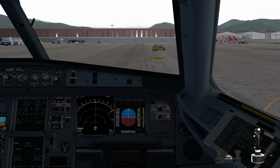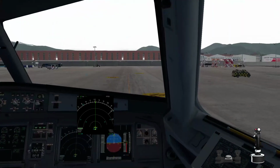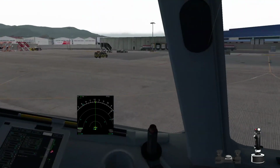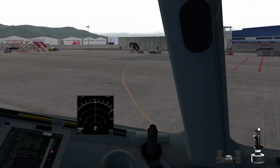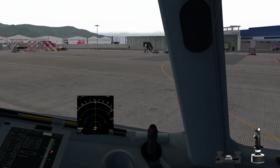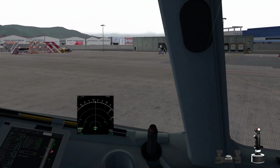Airspring 8566, confirm, are you unable to taxi? There's traffic ahead of you. All right. Can I try to go beyond him on my left side? But I can see another Korean Air Boeing 737 ahead of me. Maybe I should wait here.